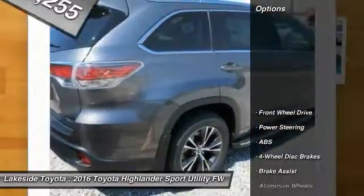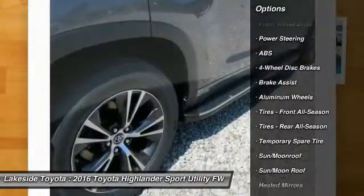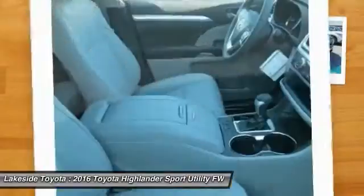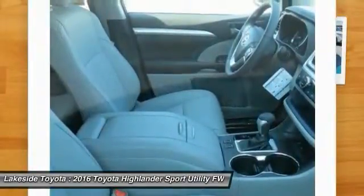Here are some of this vehicle's great options: traction control, stability control, steering wheel audio controls, navigation system, keyless entry, power lift gate, anti-lock braking system, backup camera, Bluetooth, moonroof.